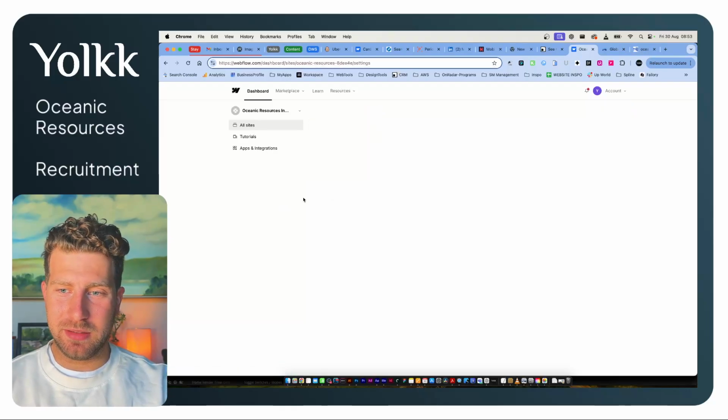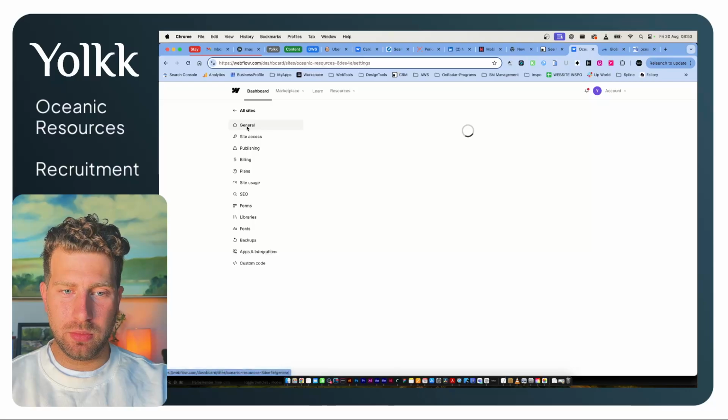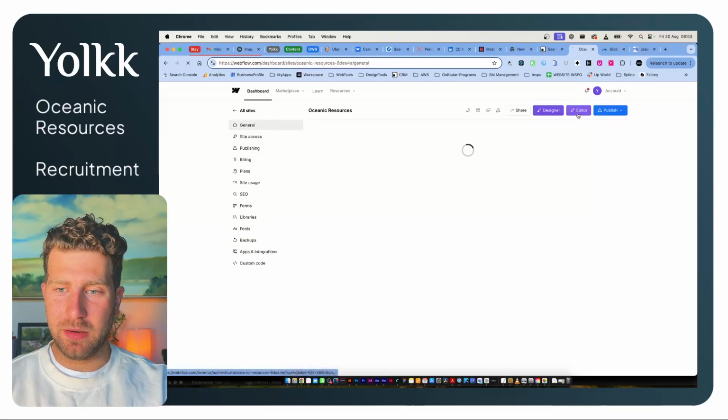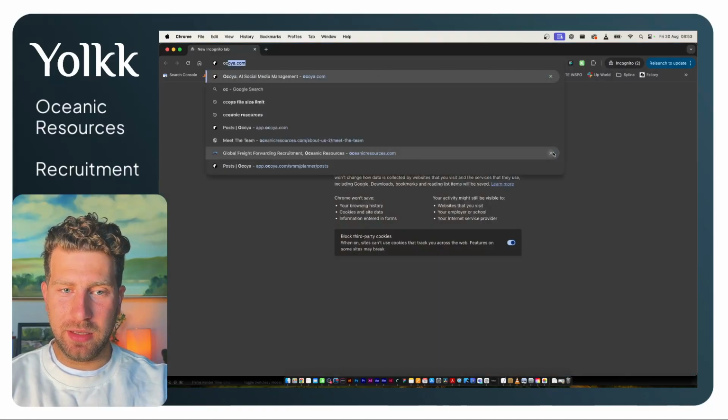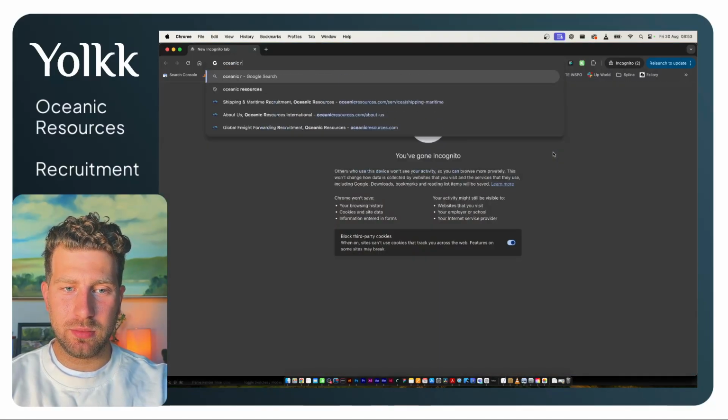If I go back to their Webflow account and jump on to their editor tool, I didn't actually mean to do that. If I go up here and press editor at the top, while it loads, we can have a little look here at Oceanic Resources.